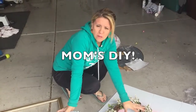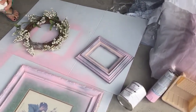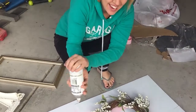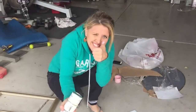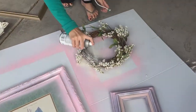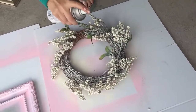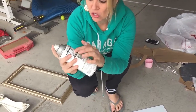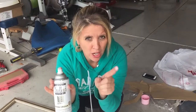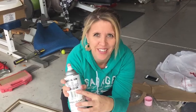Okay, so I just got a whole bunch of picture frames from the thrift store and I'm gonna spray paint them with chalk paint, and then I'm gonna make a collage above her bedroom. The trick with spray painting is you gotta do it in small layers. And for those who are new to chalk paint, when you go to Home Depot, chalk paint's different than chalkboard paint. So if you want to chalk paint something, make sure you use chalk paint, okay?